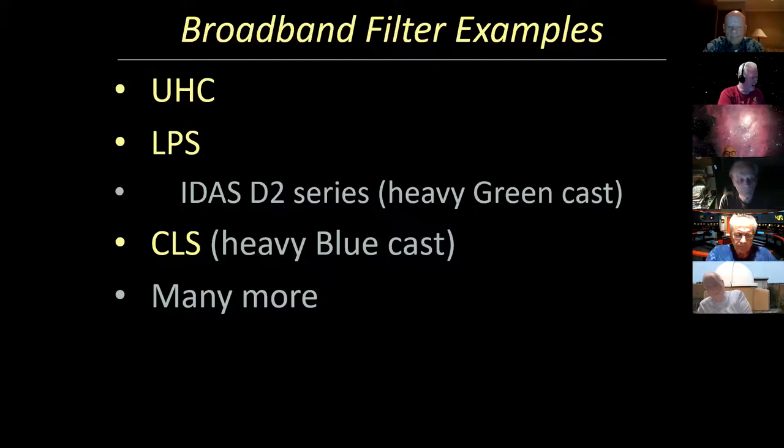CLS is, I forgot what CLS is. Does anybody know? I don't remember. City light suppression, I think. Maybe, yeah, maybe that's what it is. So there's a lot of different things you can use. And this applies both to visual and astrophotography as well.